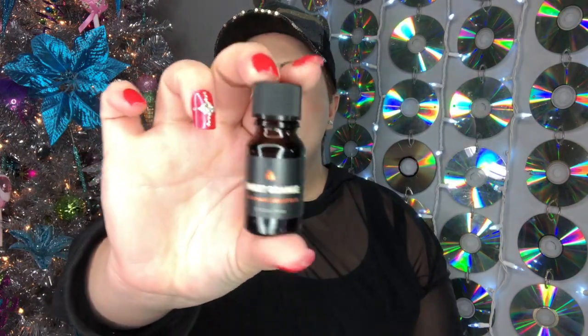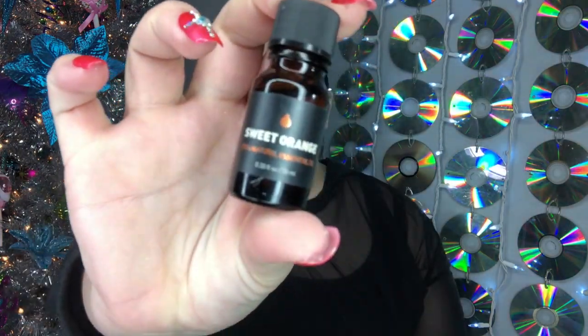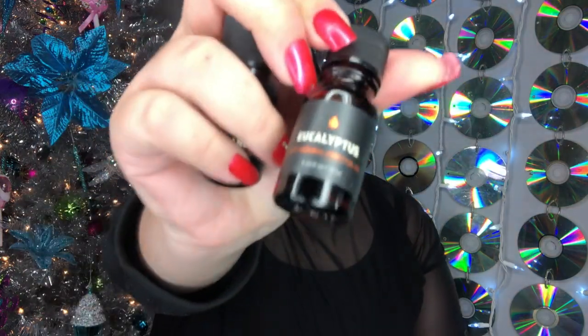But yeah, I like the packaging. I think that's very, very pretty. So we have sweet orange and we have the eucalyptus, and I have to admit the eucalyptus isn't as strong as I was expecting it to be.